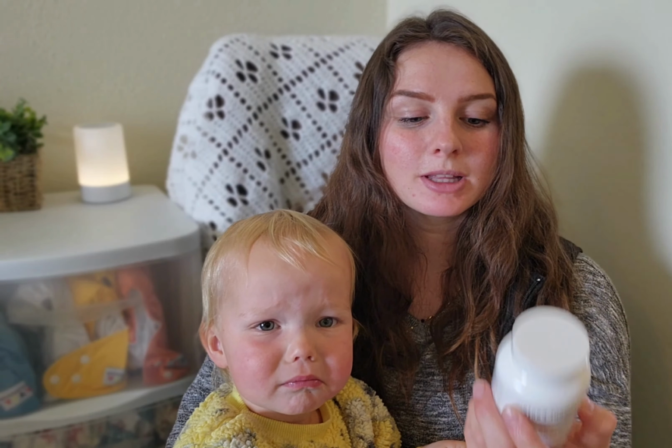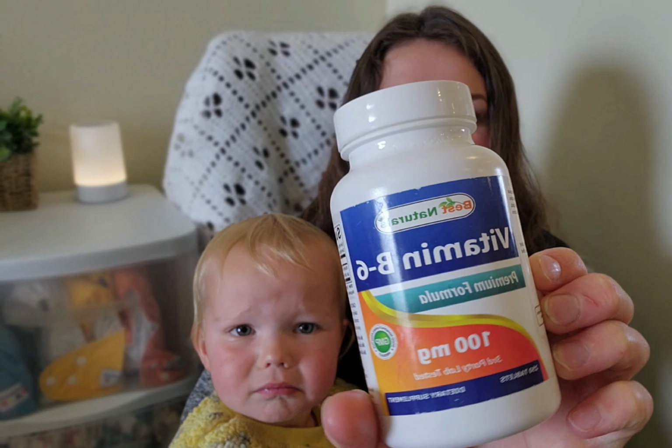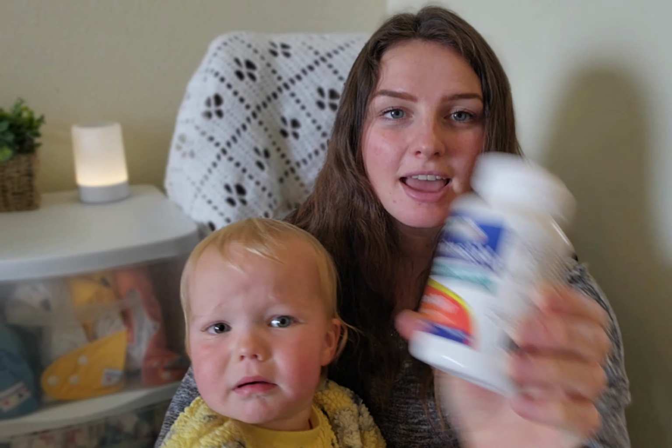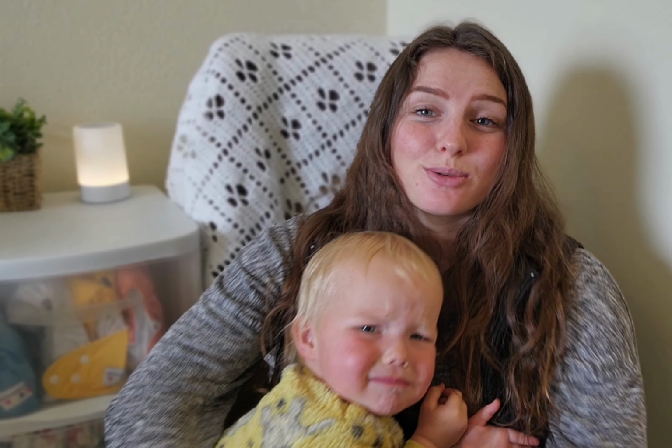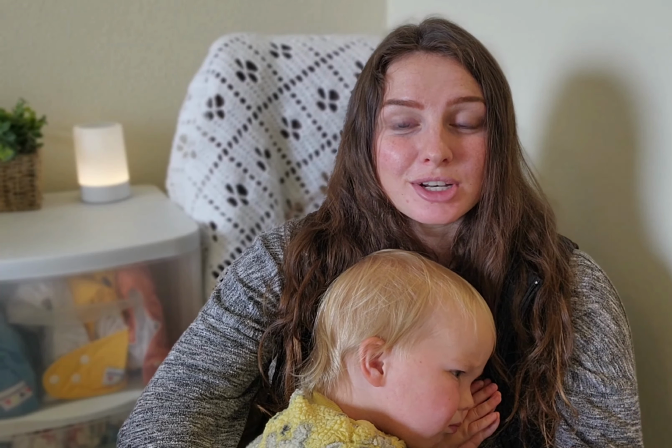And the third supplement that I take is vitamin B6, 100 milligrams. And I'm telling you ladies, that has done the trick for me. So I hope that's helpful if you're having that same problem of having a short luteal phase, which cannot support pregnancy.